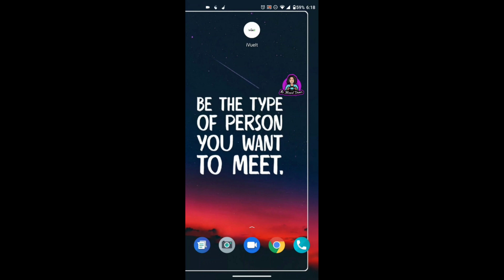However, I'm going to talk with you guys about iVueIt. This is a gig-based app that you guys can make a little extra cash with.